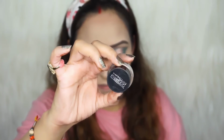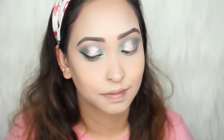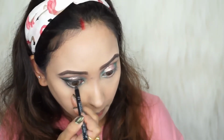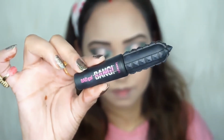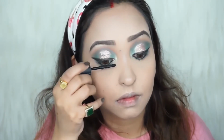Next I am taking the Maybelline Lasting Drama Gel Eyeliner. So I created the simple winged liner off camera. For kajal I am taking Lakme Absolute Kohl Ultimate Kajal, and I am applying it in my lower and upper waterline. Next I am taking Benefit Cosmetics Bad Gal Bang Mascara to apply it on my upper and lower lashes.